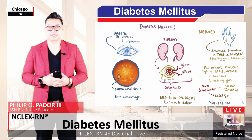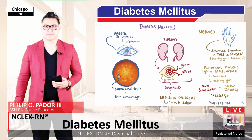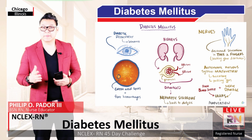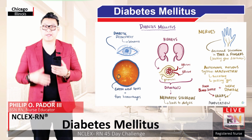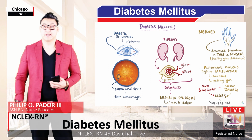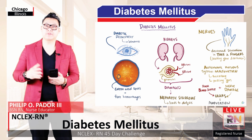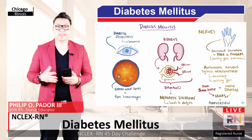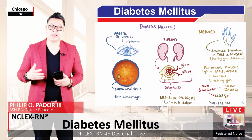Diabetes can also affect the functioning of nerves, causing symptoms like decreased sensation in the toes and fingers, sometimes called the stocking-glove distribution, as well as causing the autonomic nervous system to malfunction. This system controls a number of body functions, everything from sweating to passing gas. Finally, both poor blood supply and nerve damage can lead to ulcers, typically on the feet, that don't heal quickly and can be pretty severe and need to be amputated.